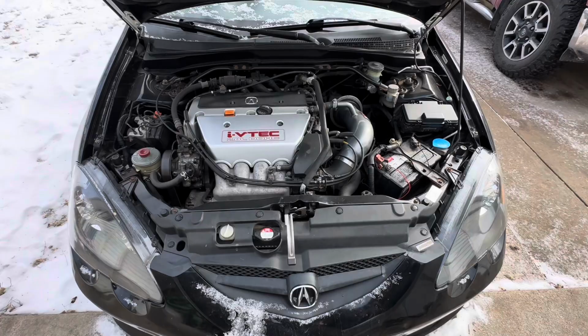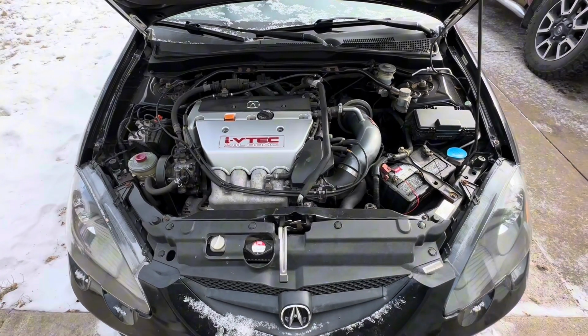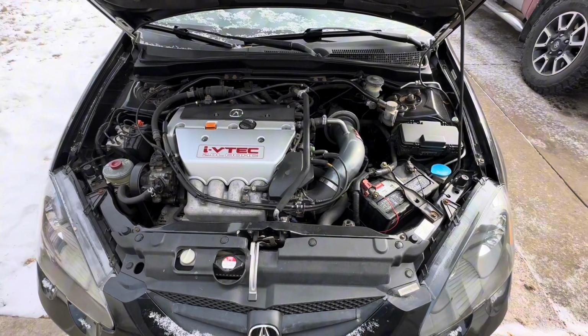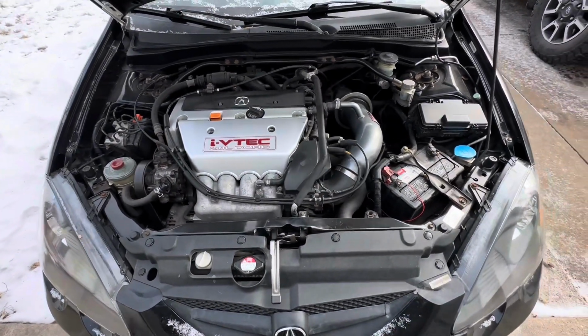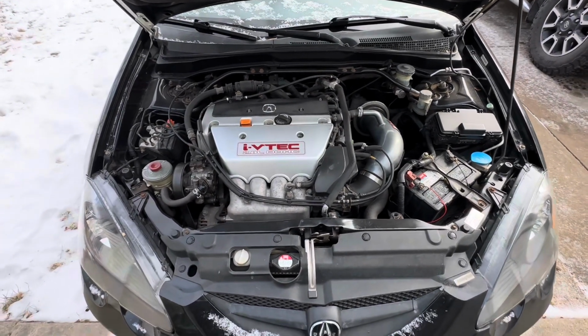I got 3 RSX now. I got 4 because I got a white one right now that I'm parting out as well. The 3 that is currently running, the blue one is running, but I just need an alternator. I'll have to go buy one, but I'll probably just do that in the summer. That one's kind of my project.